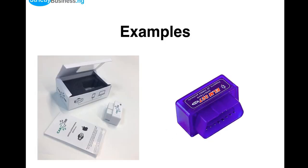You will have been seeing adverts of Car Doctor everywhere on Facebook, Instagram, and all. And I tell you, this is the product on the right-hand side that the fellow is rebranding and selling. Now, later I will show you in the third part of the presentation, where we'll be visiting websites, how much this product costs, how much is being sold by other people on other e-commerce websites, and how much this guy sells his own Car Doctor on his own website. It is simple. You will see it is the same product.